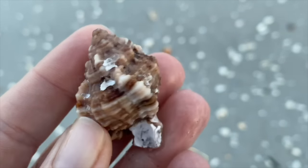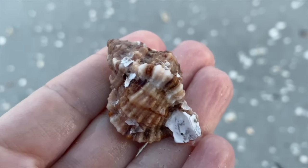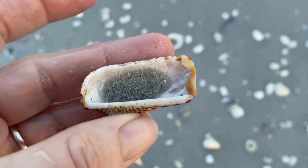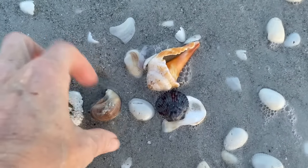And if you find that, I encourage you to try to clean that up. It'll clean up fine. I'm probably not going to keep it. I probably will find enough clean ones. That is a turkey wing, also known as a zigzag arc. Ooh, and another shark eye.